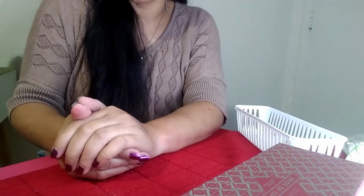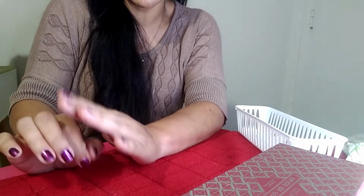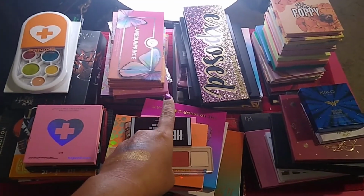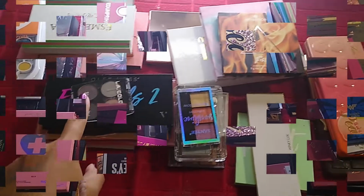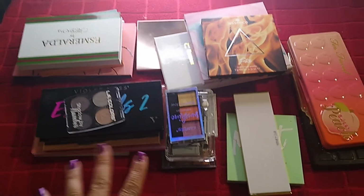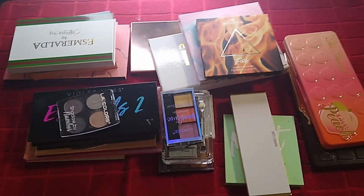And that, guys, is the end of this declutter. This is my last one in the series of 2020. Let's go ahead and do a quick count so I can see which palettes I decided to keep and how many I decided to declutter. So we started out with 85. We are hanging on to 69. And including these little palettes right here, I am decluttering 22. I didn't declutter as much as I thought that I would, but I think I actually did pretty decently.